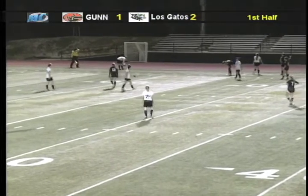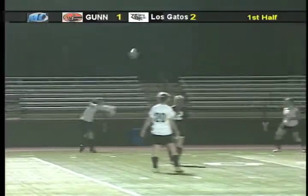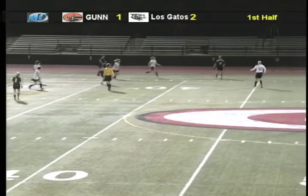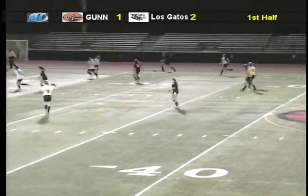This game is 90 minutes long, 45-minute halves. And here comes Gunn with an opportunity to get this ball out of their territory. They will not be able to take advantage of it.